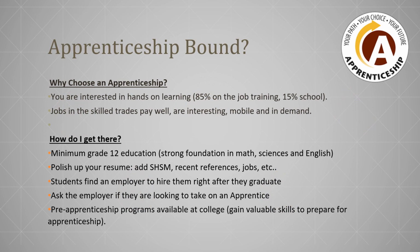If you are planning on entering into the trades after high school, then you are on an apprenticeship pathway. Your learning style is geared more towards hands-on experiences. Learning through experience is how you learn best. The nice thing about the trades is that 85% of your learning is done on the job through work and training in a workplace while you are earning a paycheck, and only 15% is learned in a school setting.